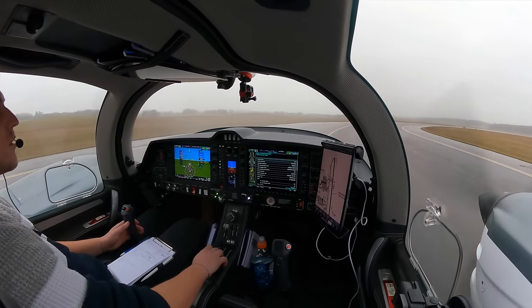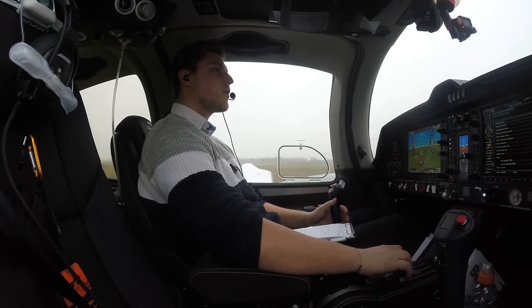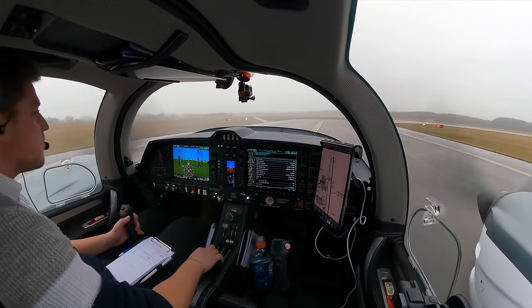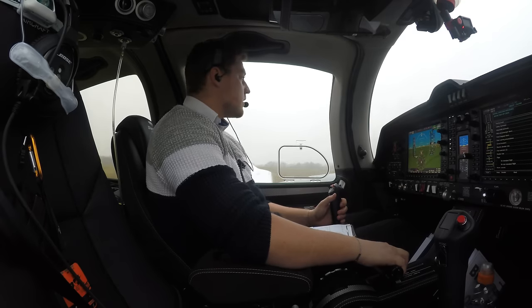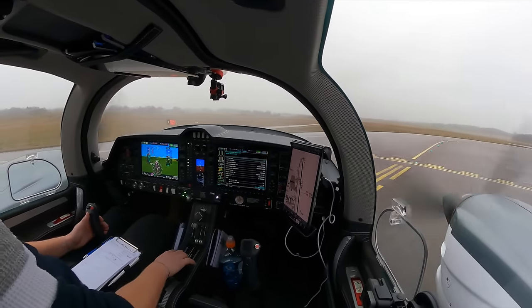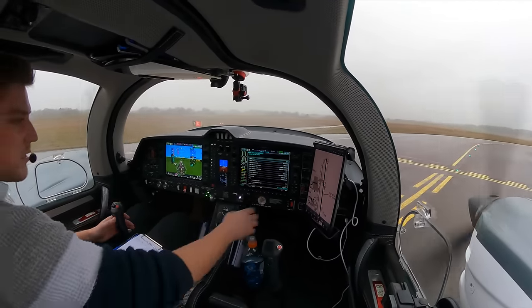Oscar Delta Bravo, are you ready for departure? Negative, I need 2 more minutes at the holding point. Roger, report when ready. So, the wind comes from there, so I will put the aircraft at 90 degrees to the wind. Thank you for flight. So, taxi light is off and parking brake is set.